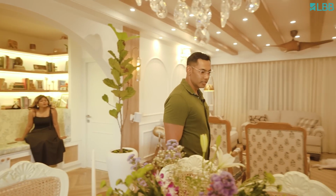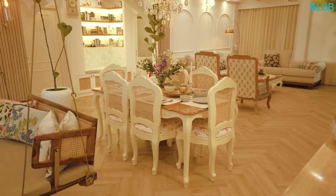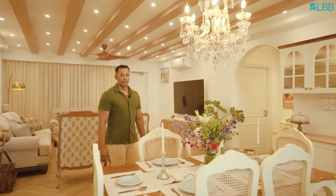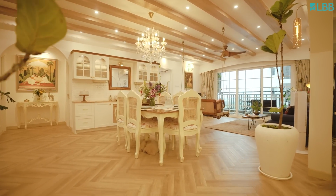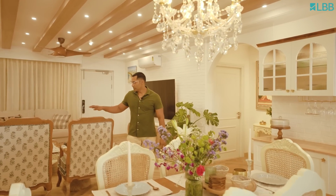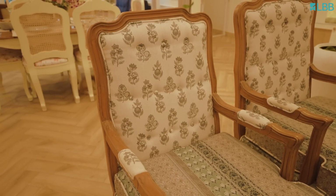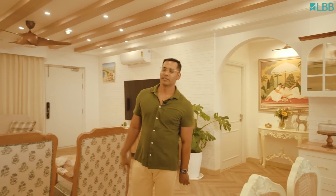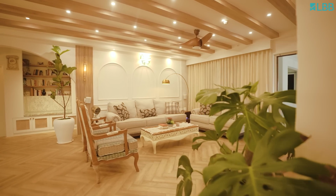Most of the furniture that we have here is custom made. The dining table is a French Louis the 15th design, basically the dining table from Louis 15. Then we also have a console table on this side, which is again custom made. We got these French chairs as well, which are made by a local carpenter, and we sourced this cloth separately. And I wanted to add some element of greenery into the house. I love plants. I love having some element of green.